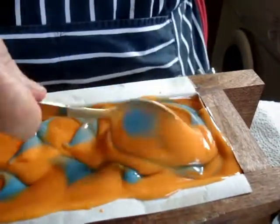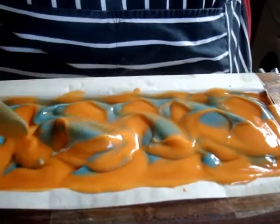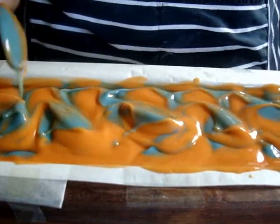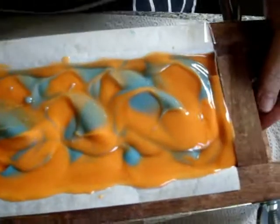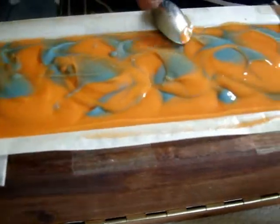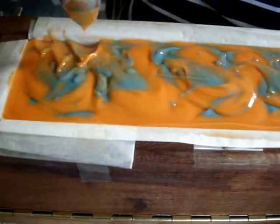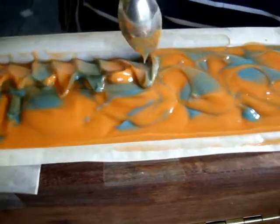And the middle, just a bit more. Not too much, don't want it to be too muddy looking. And that's it. Bang it out. Gorgeous colour. Now, I think it's still a bit too liquid to texture the top. Yeah, but do you think? I'll give it a go.